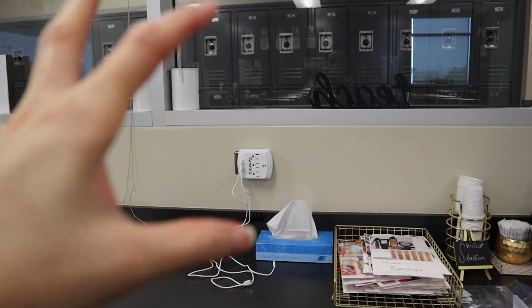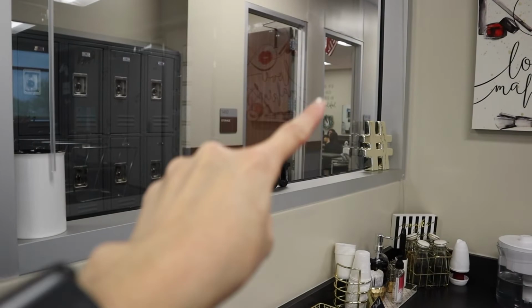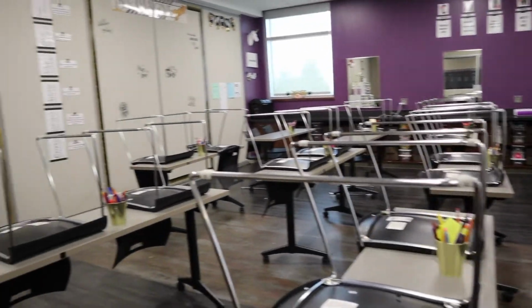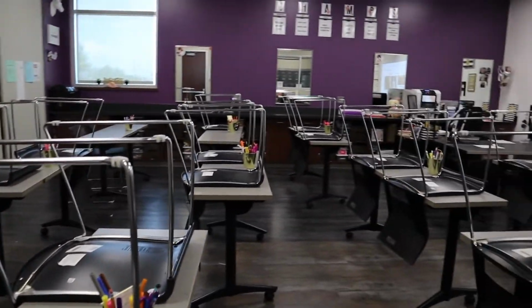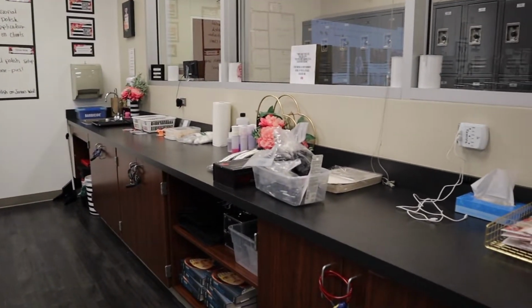They're going to get their supplies from this back counter, go in the hallway, find their name, the person holding their name tag, grab their partner, and either we're gonna go half of us into that room over there and half of us into this room here. And so that way we have equal, half and half, and it's not too crowded because it does get hot and crowded in here. So we do have that planned for tomorrow. I'll record that so you guys can check that out and how that works.